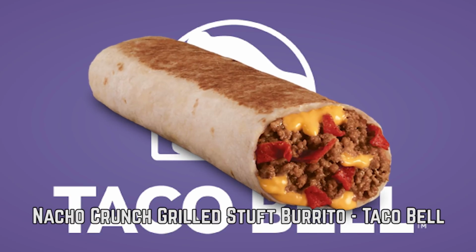Nacho Crunch Grilled Stuffed Burrito, Taco Bell. I'm gonna buy this burrito, and then I'm gonna eat it.